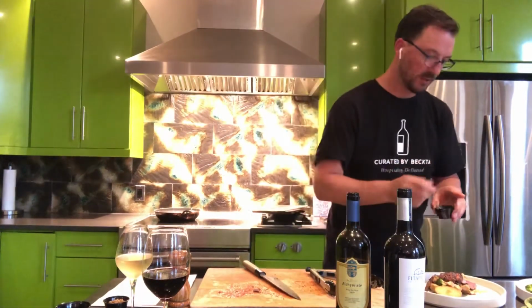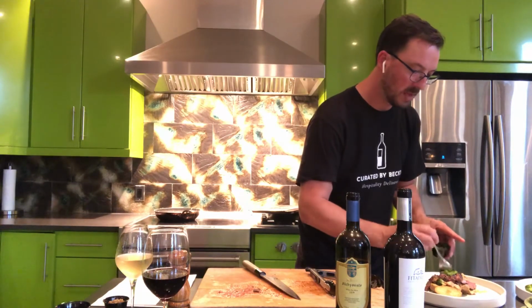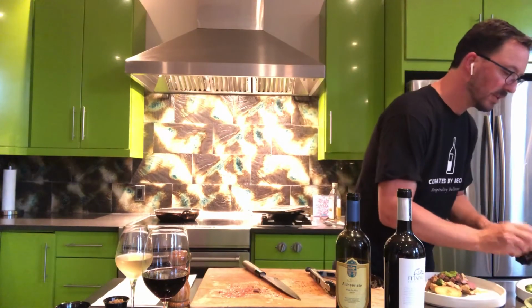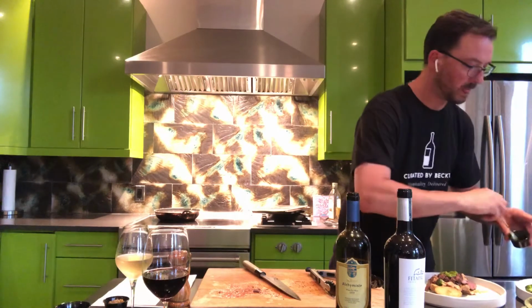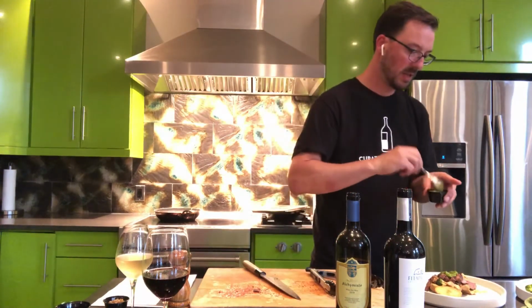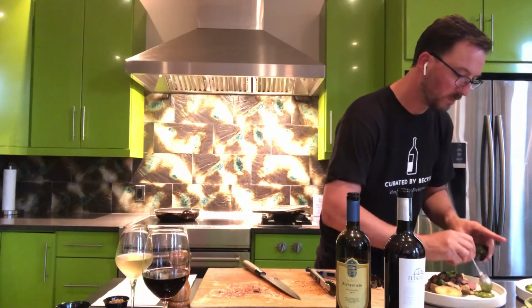Now we've got the chimichurri sauce, and it's going to go right over top. Big kick of brightness, herbaceousness. And why not? I've got two of these. So we're going to do a little bit on the plate here.